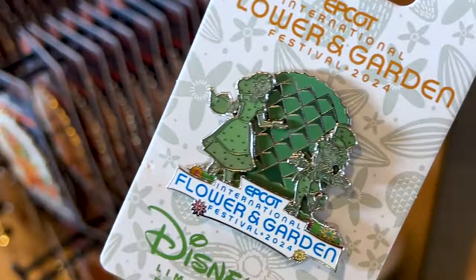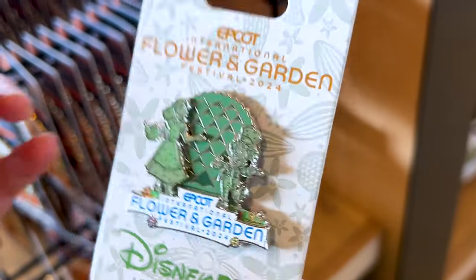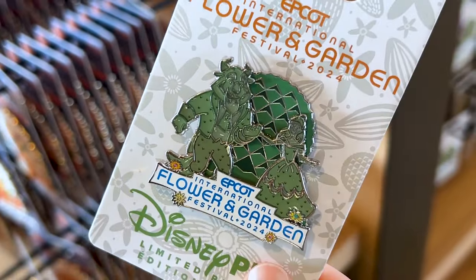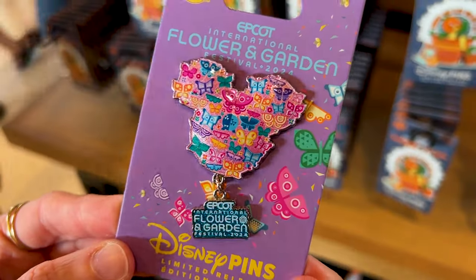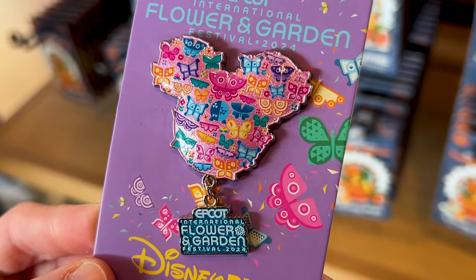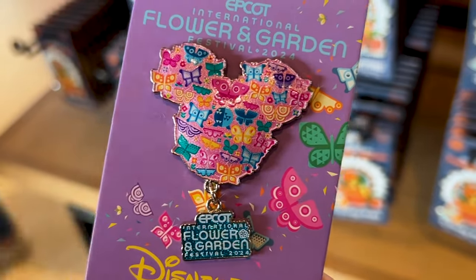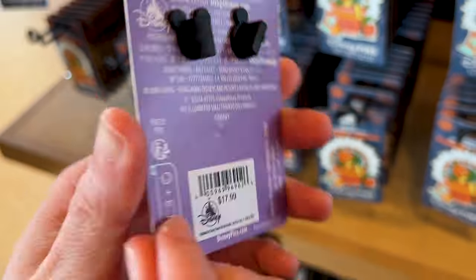We also got the Alice in Wonderland one. So it's Alice and the Mad Hatter. And over here is the Beast and Belle from the France Pavilion. These are limited release, by the way, and we have this one with the Mickey icon, or is it a Minnie icon? Don't know. But it has flowers, very glittery and cute. It's kind of 3D, and it is $18.